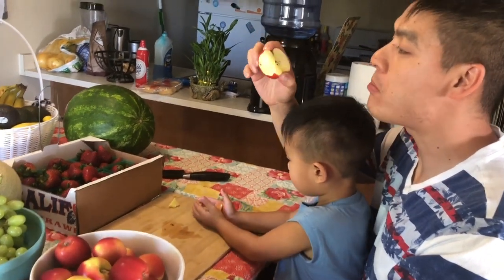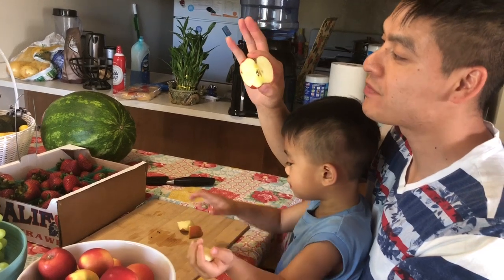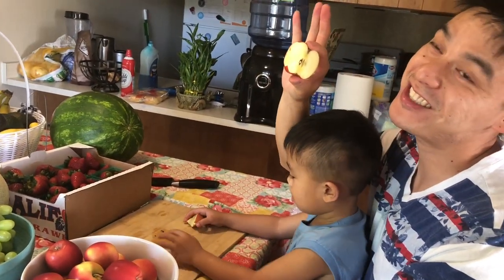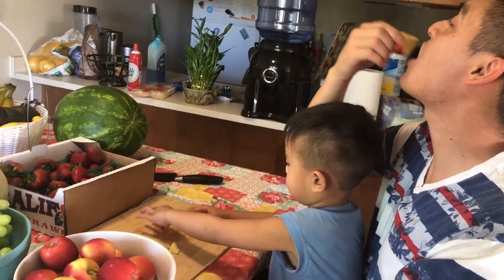Wow, masarap pa, malutong. The saying is, one apple a day will keep you away from the doctors. True.